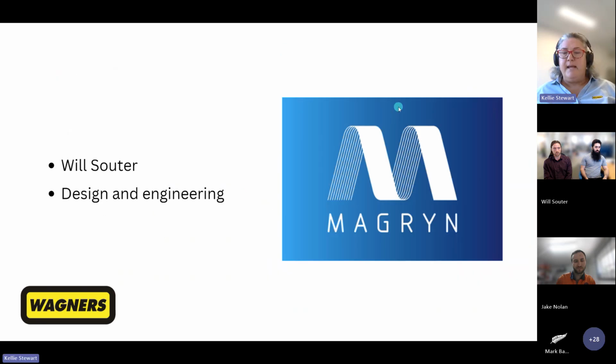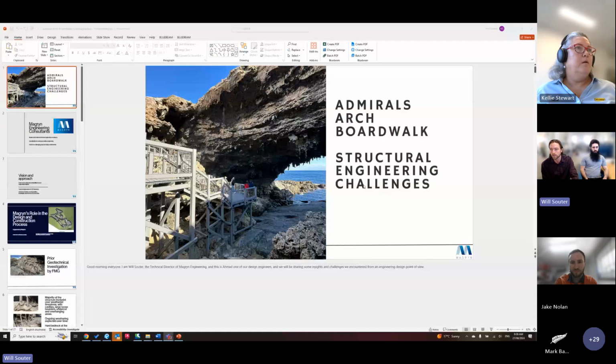So now that we've set the scene, I'm going to pass you over to Will Souter from Magryn to tell you about the design and engineering of the new Admirals Arch stairs, boardwalk and viewing platform. Over to you, Will. Thank you, Kelly. So I will just share my screen.